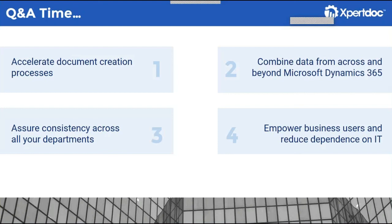And I know, for instance, that out-of-the-box document generation from Microsoft, I shouldn't say that because I'm not 100% sure, but I think there are a few limitations as to how many pictures you can include in such a document. While there are no such limitations with XpertDoc Smart Flow. So you can do as many pictures as you want to. You can do as many pages if you want to.